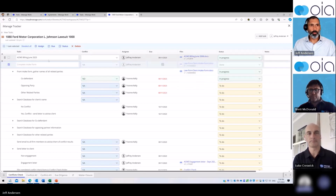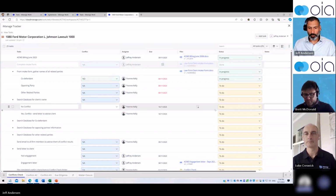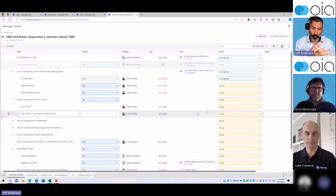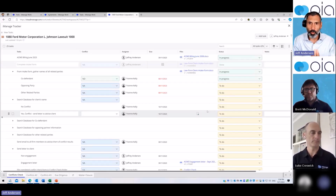Perfect. And then I guess my only other question, which I think everyone is sort of wondering about, is the pricing and setup of getting Tracker onto your system if you're already in the cloud? Okay, yep. So I'll talk about the setup first. Enabling Tracker in the cloud is very simple. Once it's been ordered through your iManage partner, OIA in this case, iManage literally just switches it on. So it's a service which is available in the cloud, and they switch it on.